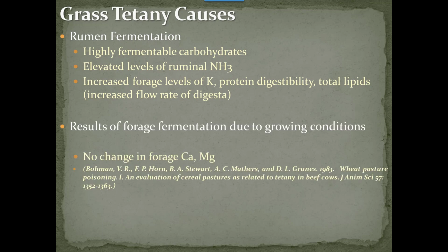The results of forage fermentation due to growing conditions is the issue. And so that's one of the things that I want to keep coming back to: it's the growing conditions, several different factors that come together to create aspects and characteristics within forage that when that forage is consumed, tetany develops.